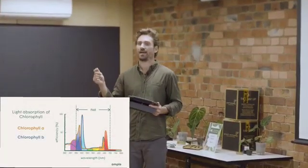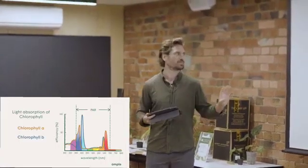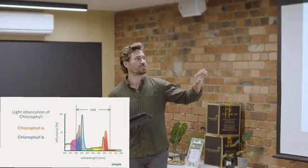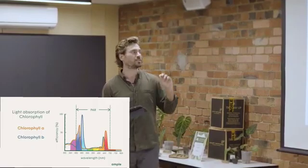Plants most effectively photosynthesize through two pigments, chlorophyll A and chlorophyll B. These two pigments absorb light in the 400 to 500 nanometer range, that's your blue light, and the 600 to 700 nanometer range, that's your red light. I'll go into further depth later about why you see a lot of horticultural lighting being blue and red, but first I'm going to break down the impact of each of these wavelengths.